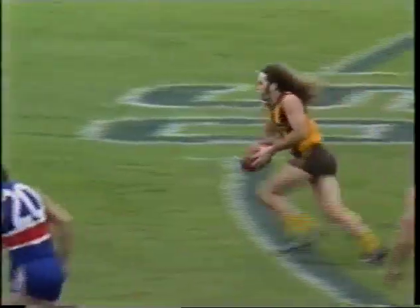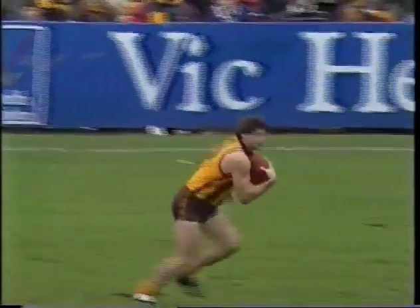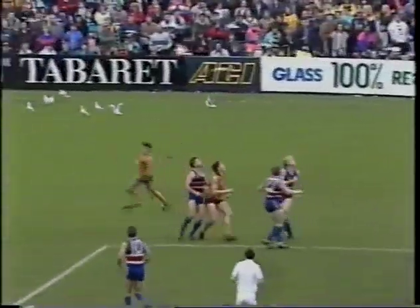WYND kicks the ball to the centre, looking for Wallace. Big punch from Gowers there. Mops up Collins. Collins goes to Platten. Platten now kicks it wide, and Anderson, who started on the bench, has come on, and he takes his first kick for the afternoon.